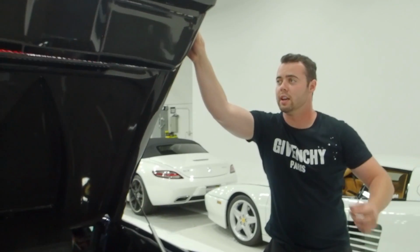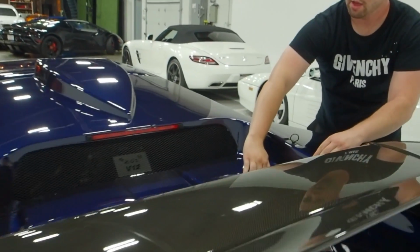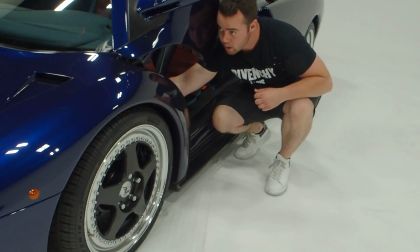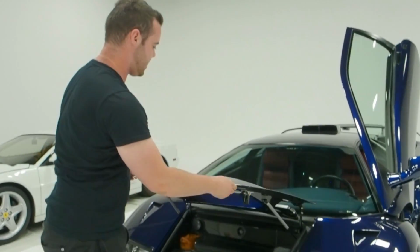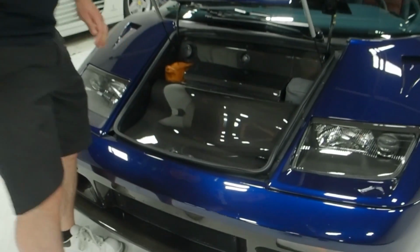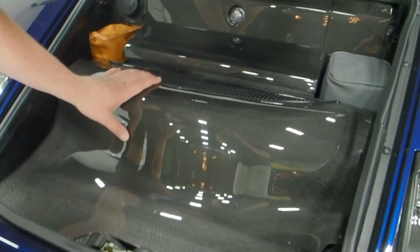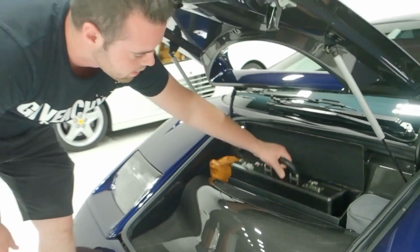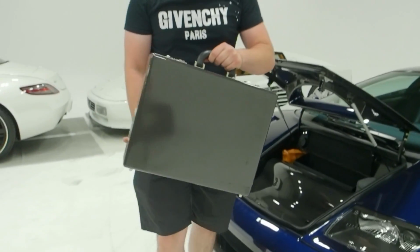Go ahead and close this. I love that it has these individual little pins, so you make sure this doesn't fly up. Another really cool part about the car is if we pop this front trunk here, the front trunk has one of the most unique things inside of it. One, beautiful carbon fiber air duct for the front diffuser, front splitter. But in here, we open this little compartment to reveal a bespoke carbon fiber Diablo luggage.